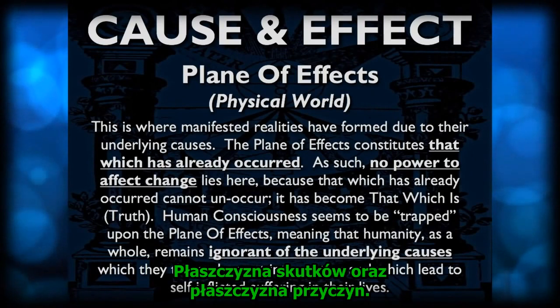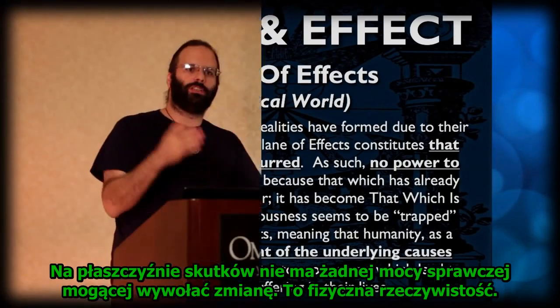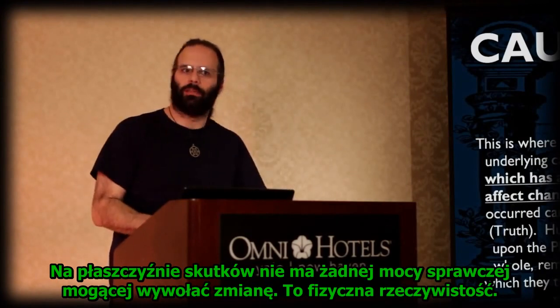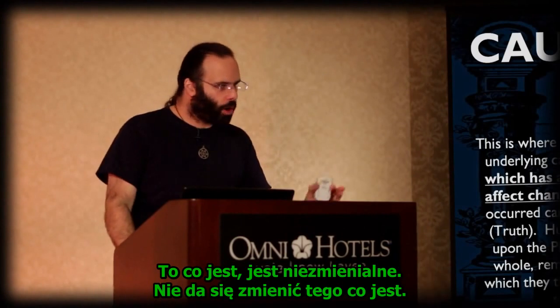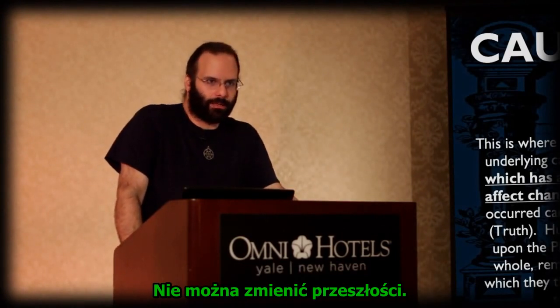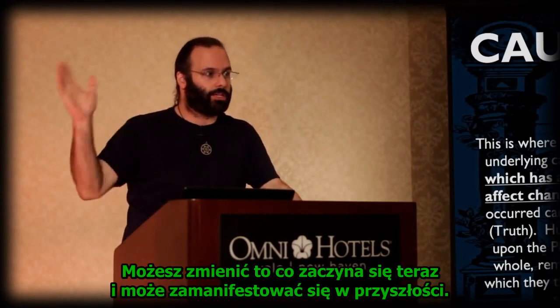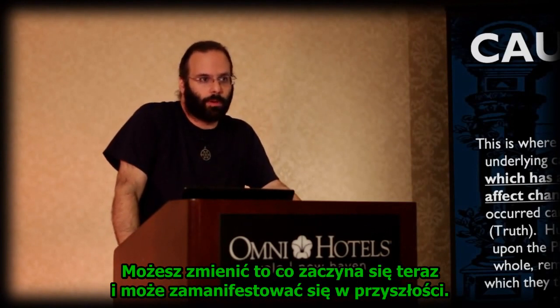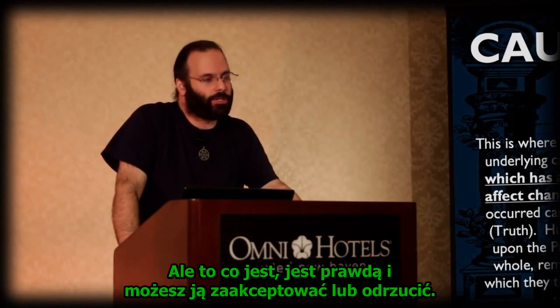Okay? So the next thing that needs to be understood is the two planes. All right? There's the plane of effects and then there's the plane of causes. No power to affect any change lies on the plane of effects, which is the physical manifested reality. Again, what already is, nothing can be done about. What already is, you cannot change. You cannot change the past. You can change what it is starting now and make sure that it gets changed in the future. But right now, what is the truth, all you can do is accept that or reject it.